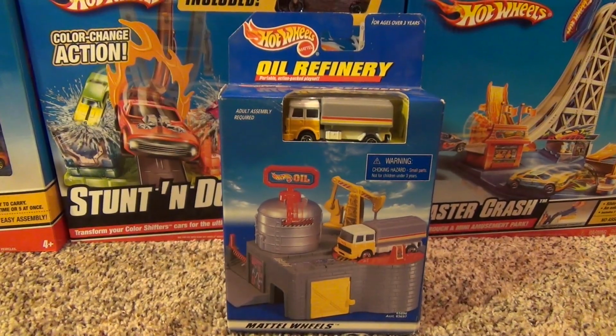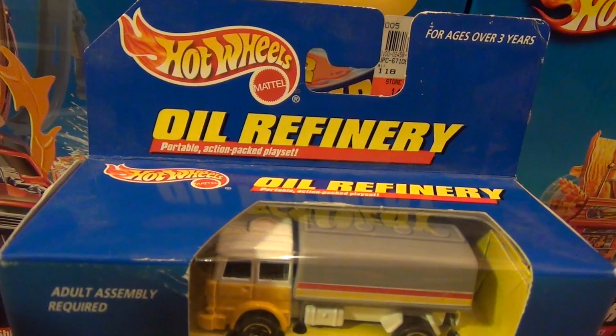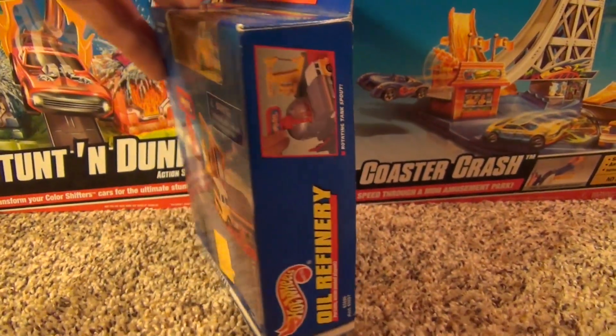Hey everyone, today I'm going to show you the Hot Wheels Oil Refinery Mini Play Set. This is from 1997, comes with one truck. It used to cost around $5 in the stores.